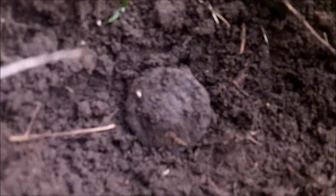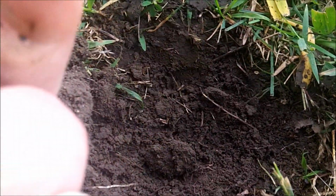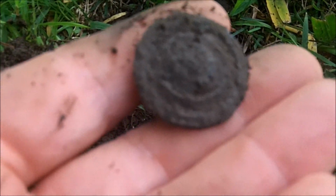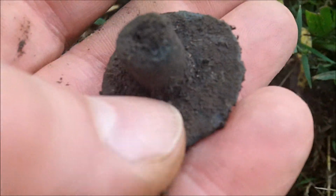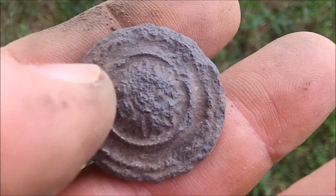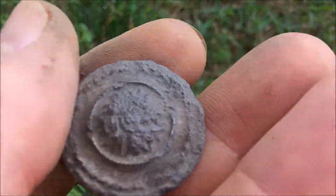And I don't know what it is yet, but it looks pretty cool, so I thought I'd go ahead and film it. And, oh, this looks like an old drawer knob. It's got a little bit of design on it. Let me brush this off real quick and get you a better look at it. Well, there she is. Pretty cool. Had a little bit of design on it, but definitely some age. We'll see what comes up next.